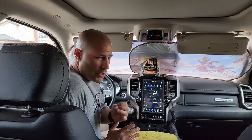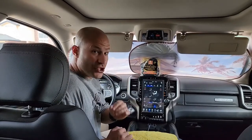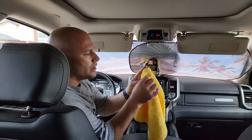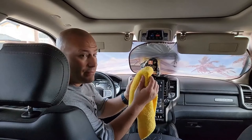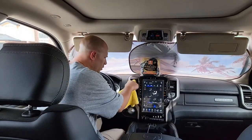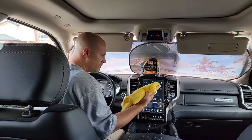The Mighty Cleaner Super Soft Edgeless Car Towels. They are 12 inch by 12 inch. They are very big, they are comfortable, they are soft. They have long fibers, so it can actually reach the deep down surfaces. It can get into your vents and clean there.